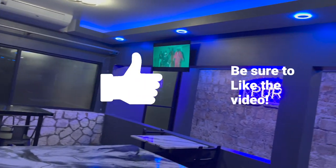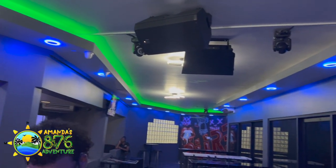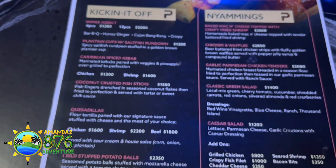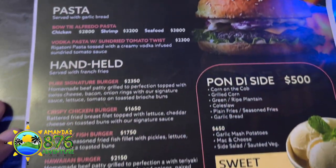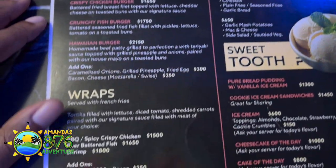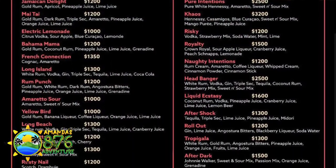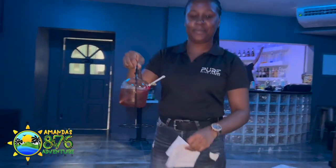Now, Pure Ultra Lounge, I came here with some friends, just chillaxing, as you can see. Not a lot of people were there. I don't mind that. It was a Wednesday night and we came here to have some dinner. This is the menu. You guys can pause it and see what they're working with. And then they also have a drink menu. Again, you can pause it and look at the different stuff. We were immediately seated and we started with the drinks.